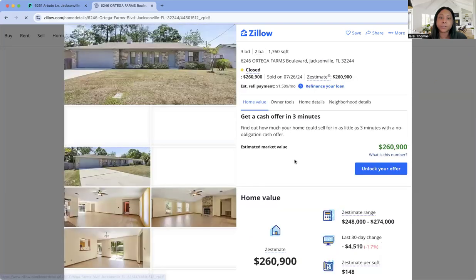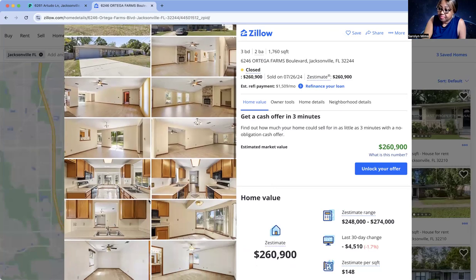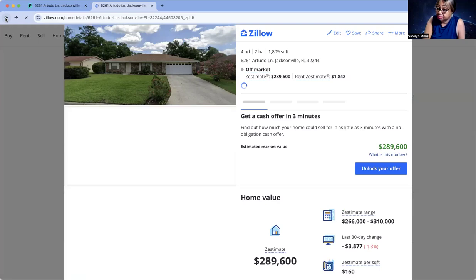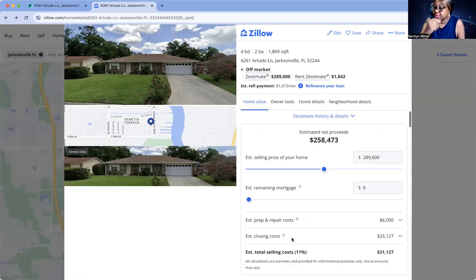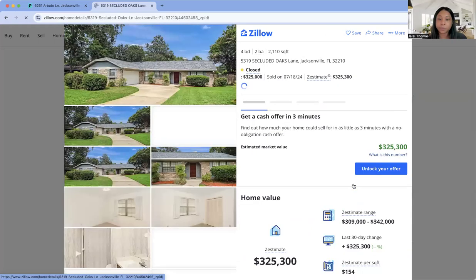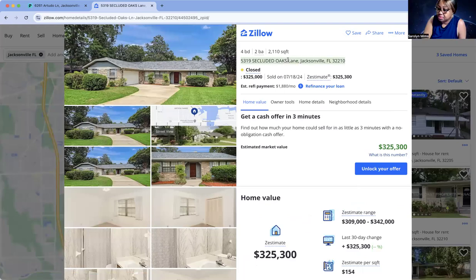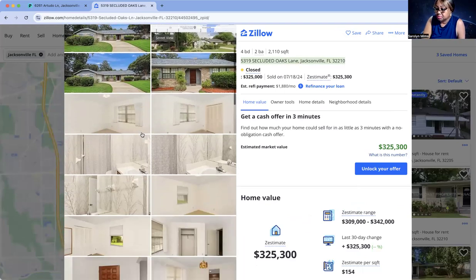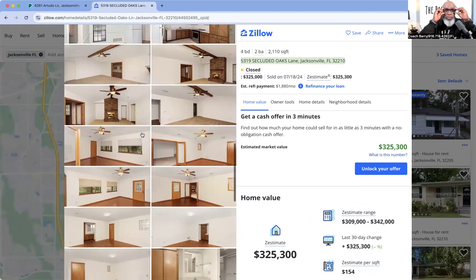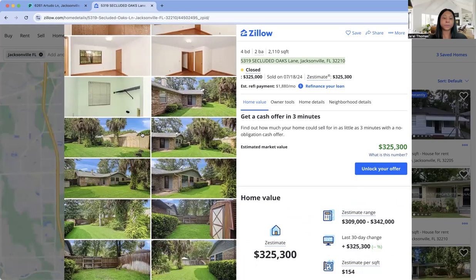This one is the closest, 2 hours. That looks nice. It's not renovated though. Oh Lord, it's dated. We're doing number 3, number 2, and we can see how far away it is. Everything here is dated. Maybe it's just the market. A lot of older folks in Florida.